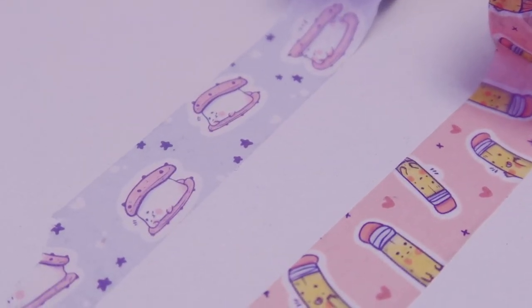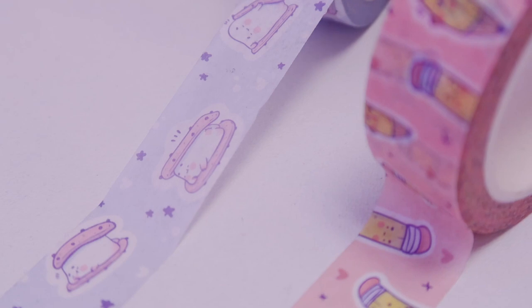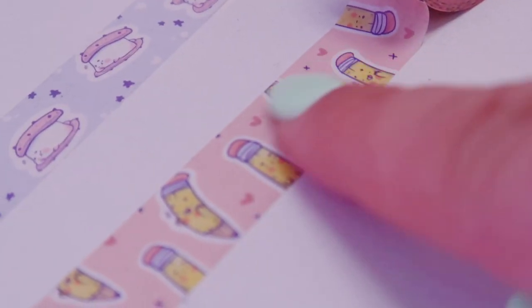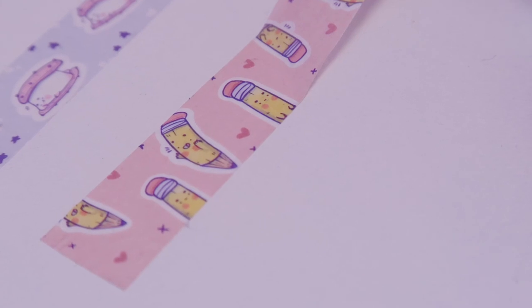It looks so cute, and it's got his little butt out here. And yeah, there's different s'mores patterns on there. Oh my gosh, it's so cute. And it's got little stars and little hearts and stuff. And then we've got a pencil washi tape here as well, which I'm super happy with.